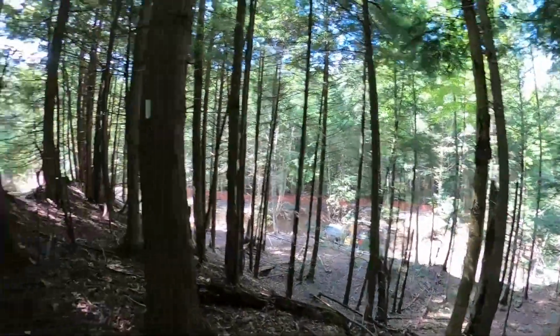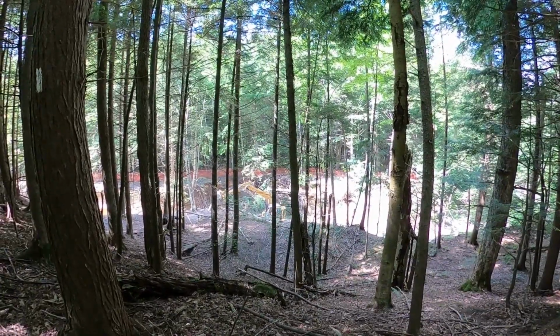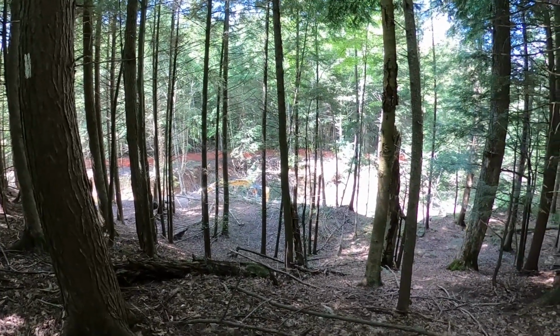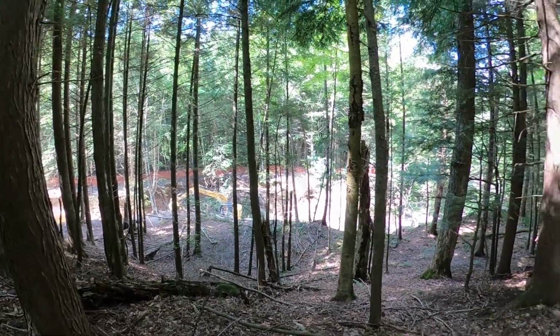So it looks like the trail we were gonna go on is actually closed. It runs along the edge of the ravine, but it looks like maybe in the last rainstorm it must have eroded the entire bank. And I see they're down there trying to clean it up and restore that bank, I guess. So we'll have to take an alternate route out.